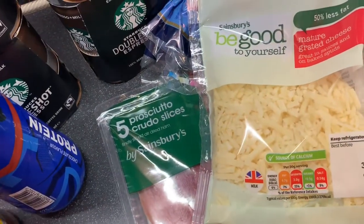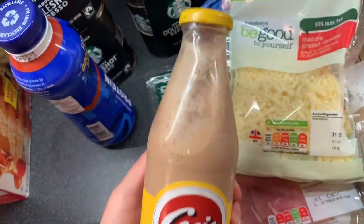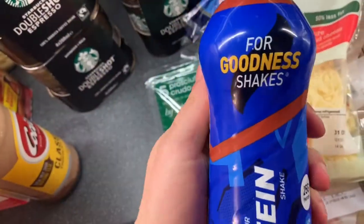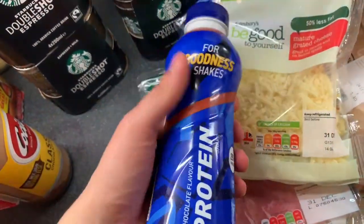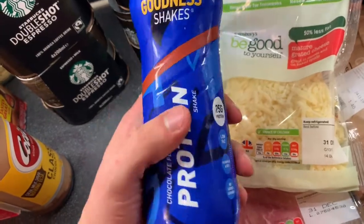And the drinks that I picked up. This, the Cocchio classic chocolate milk, that is on special for £2 at the moment. I love this protein shake a lot. I always have one normally after the gym when I've really done a hard workout, and they were reduced to £1 in there at the moment.